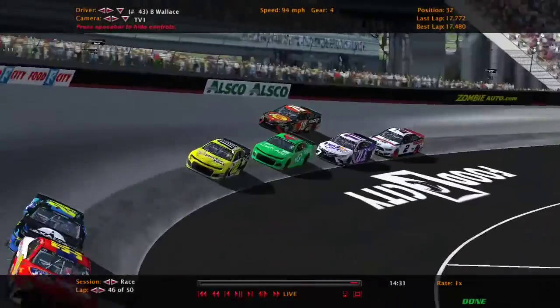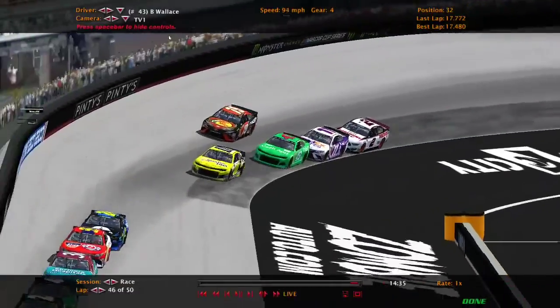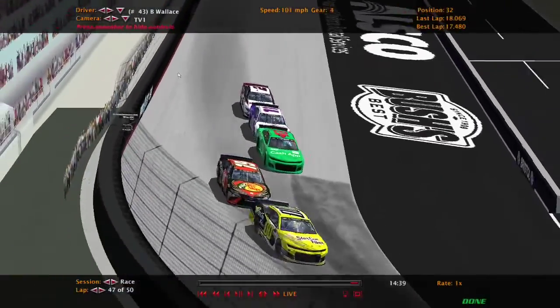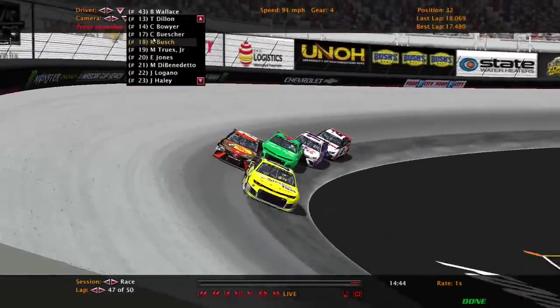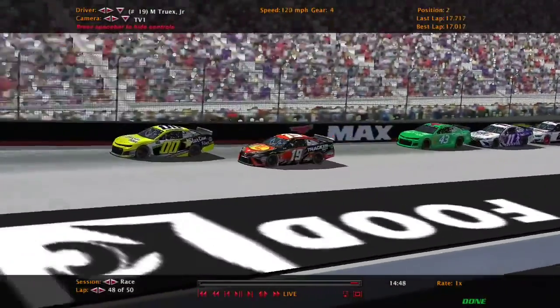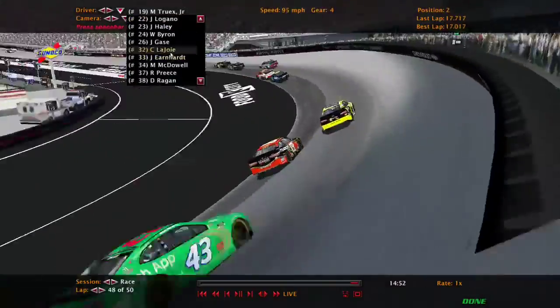So the high lane's still preferred. Well, yeah, the high lane is still working better for these guys. The 19 car now using that high lane's gained some spots trying to catch back up to William Byron. So can he get by Quinn Houff, though? Quinn Houff is just a pain to deal with.